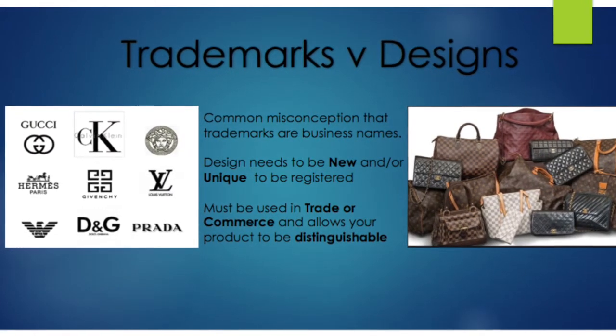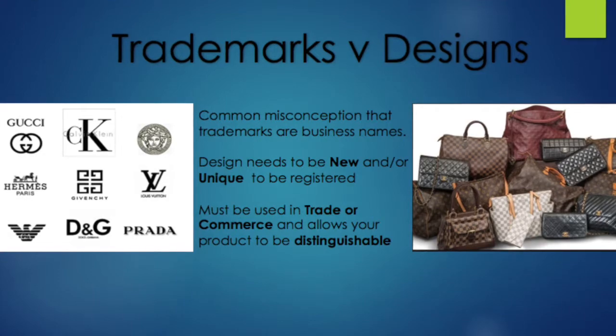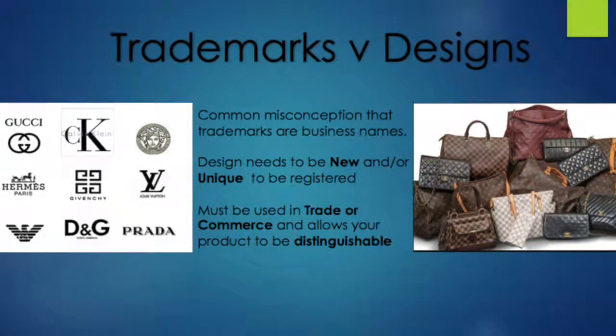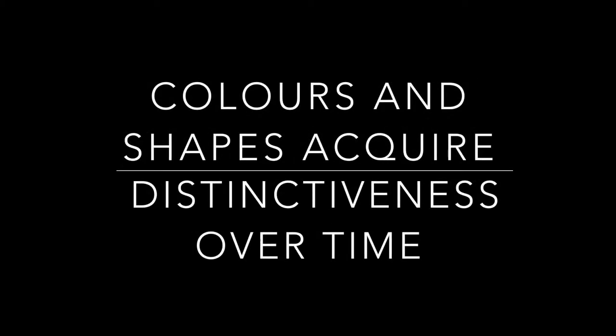A trademark, however, must be a sign used in trade or commerce and allows your product to be distinguished from others. There is this notion of inherent distinctiveness when it comes to a trademark, in that colors and shapes acquire distinctiveness over time, aiding the customer's identification of the brand. Thus, in order to protect your signature logo, sign, or color, a trademark over the aforementioned should be registered to ensure usage and commercially exploitable rights.